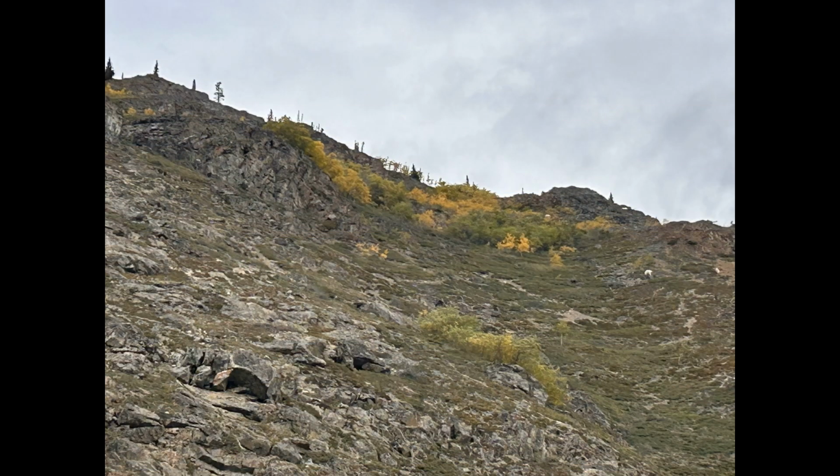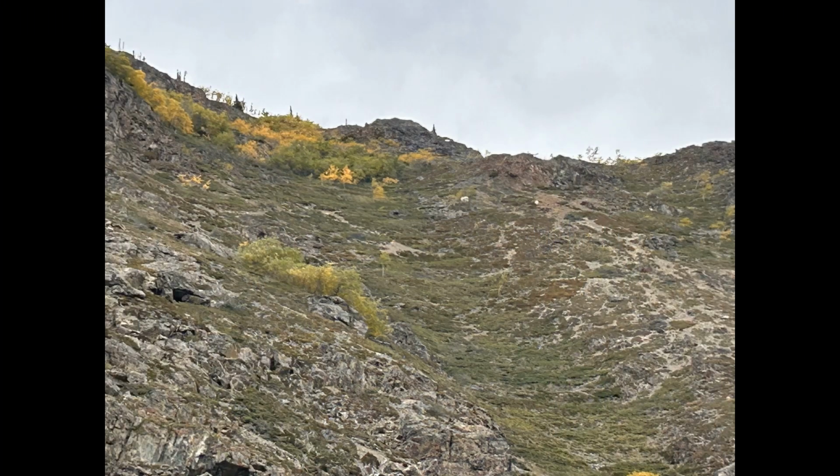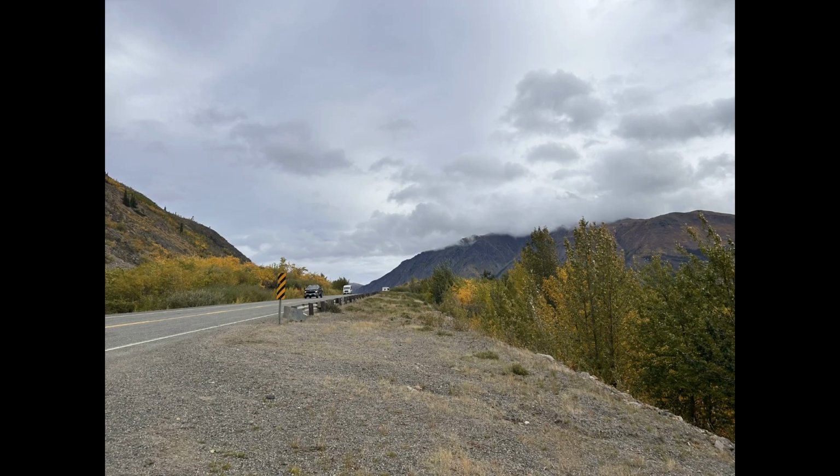So up in the mountains, we did see a whole bunch of goats up there. They were just hanging out and having a good old time. It does amaze me of how a goat can hang out on the side of the mountain and not fall off.